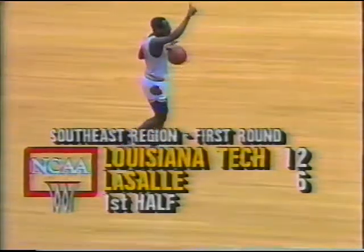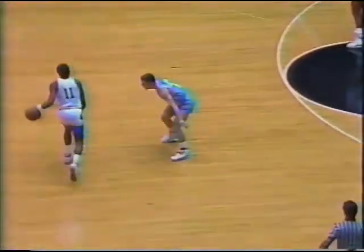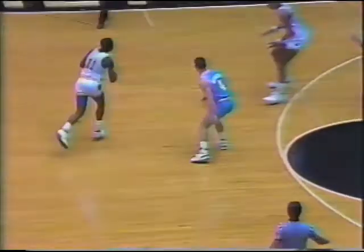Good ball movement here by the Bulldogs. Guillory for three. Guillory will shoot that three-point shot. That's his 22nd three-pointer on the season, so he's used to shooting it from out there. Three three-pointers, Jack, in the early going by Louisiana Tech over that LaSalle zone.